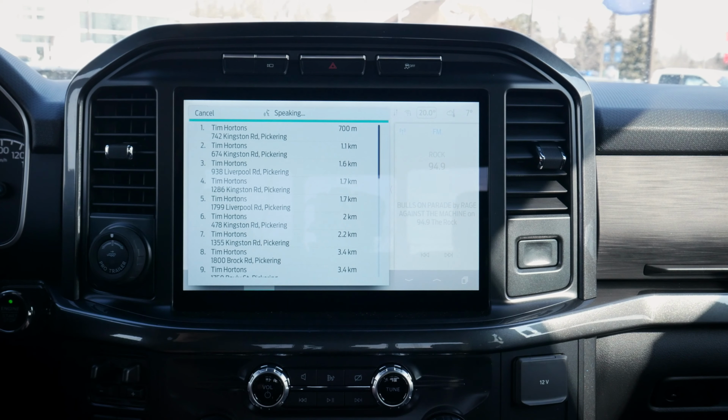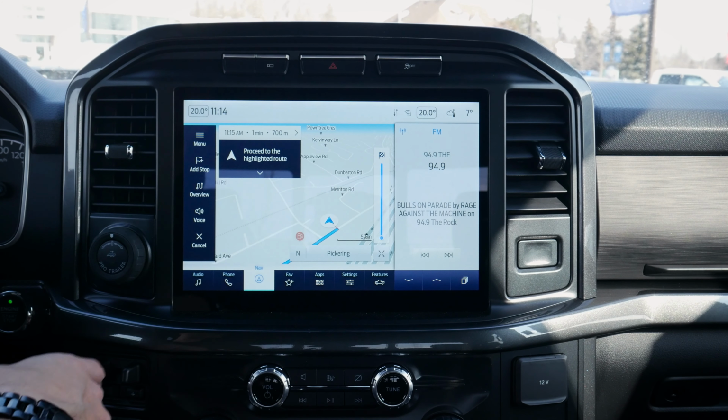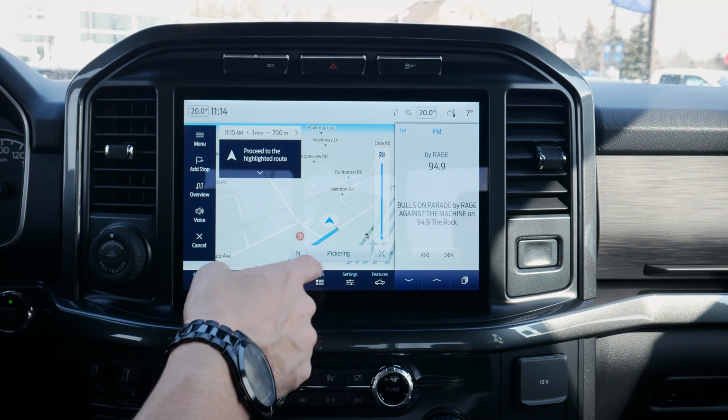Which item would you like? Okay, so as you can see there, it gives us a lot of options. We can easily select. Route to Tim Hortons. And there we go. So we've got a ton of options. That is kind of nice. To the highlighted road. It's kind of nice that we've got that option.